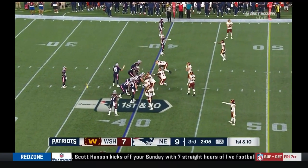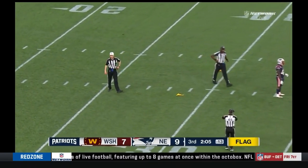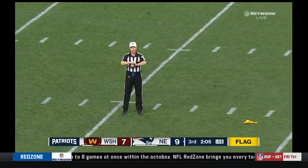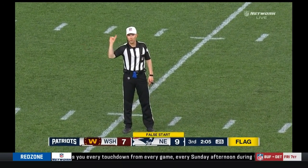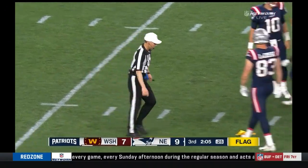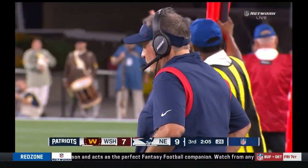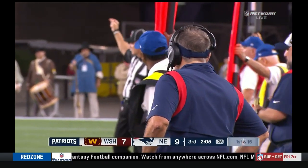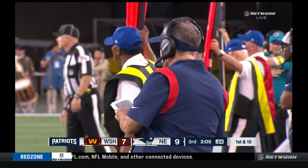Early movement by Lacoste on the right side of the line. Ball start, offense, number 66, 5-yard penalty, first down. Scott Novak identifies Marcus Martin inside, and we talk about joint practices a lot in these preseason telecasts because Bill Belichick values them a lot. How many years ago did he start? I'm trying to think back, like it's a good 5-6 years.